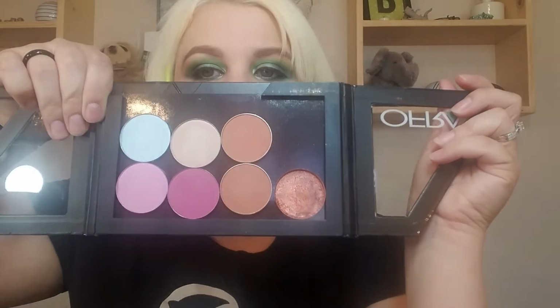I am always in need of a magnetic palette. When I first got this, I wasn't super excited, but I do enjoy the magnetic palette, and I do think the blushes are pretty, although they are so similar. So similar. So there's that.